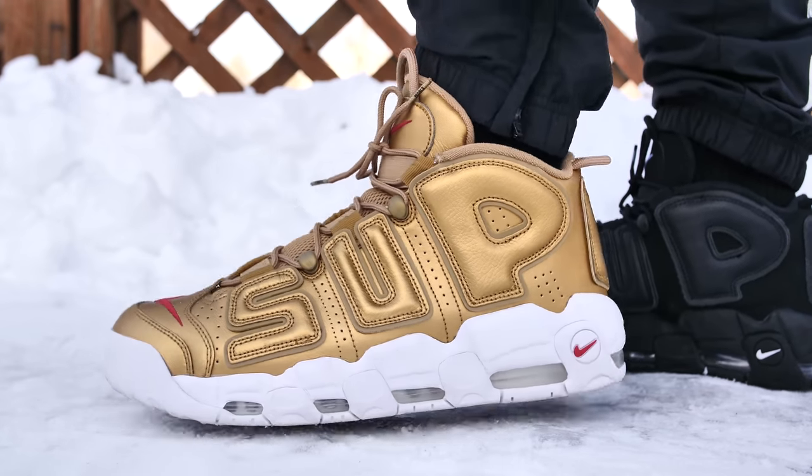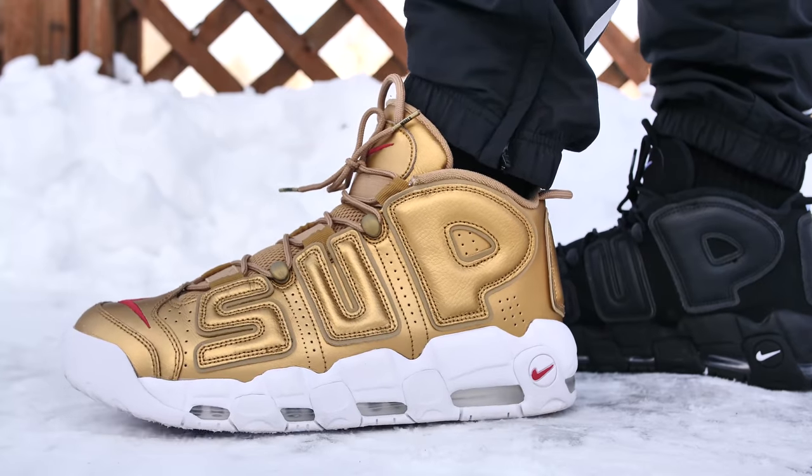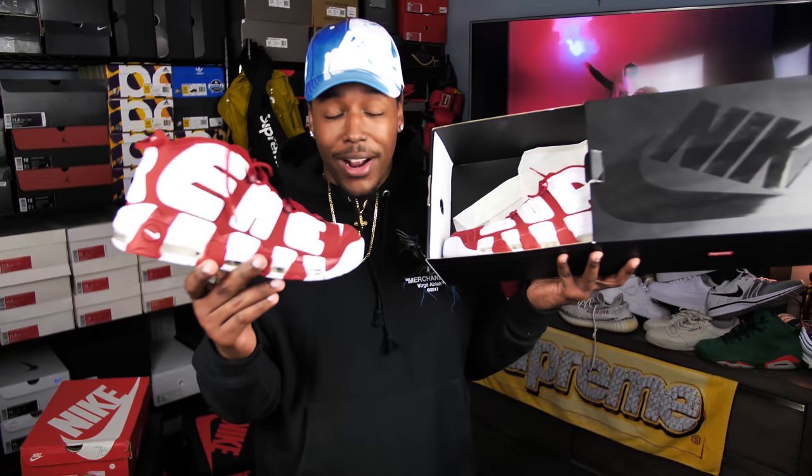The first colorway I got was gold, next up was red, and the hardest colorway for me to track down was always the black pair. And it's so crazy to see how the prices on these have flown up. I got my gold pair for about 280, I got my all black pair for about 300 or 320, and I got this red pair for I think 280 or 300 once again. And to now see this red pair, I think, goes for the most.